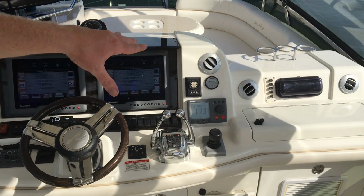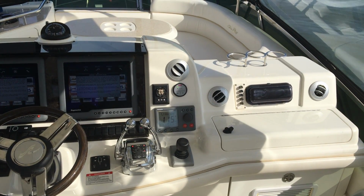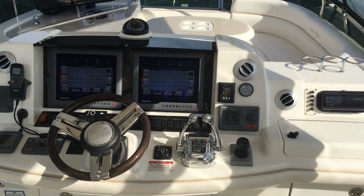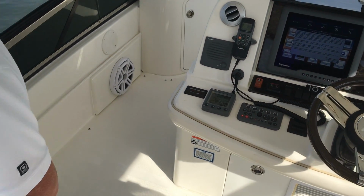AM FM CD player, as you can see, all the volume control knobs for the stereo system that's on the boat. We've got speakers across the hardtop, which you'll see soon. Let's take a walk back here. We'll walk downstairs to the cockpit.